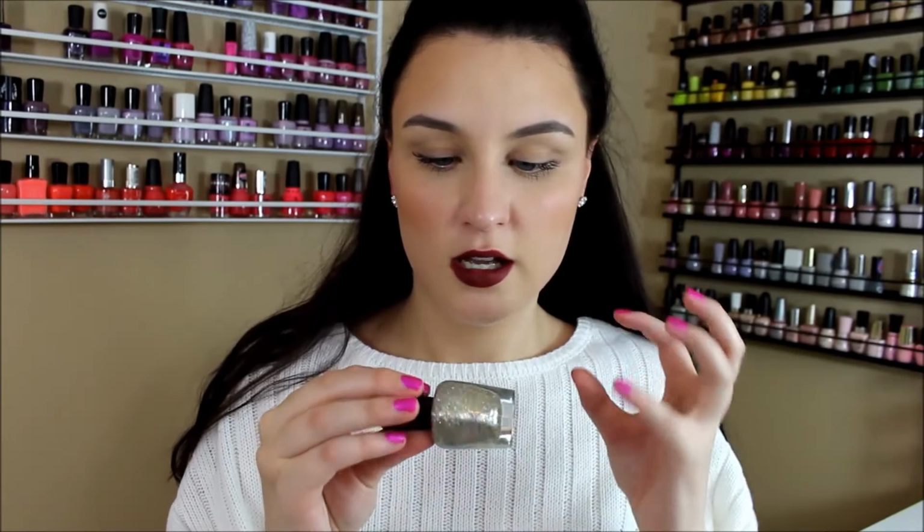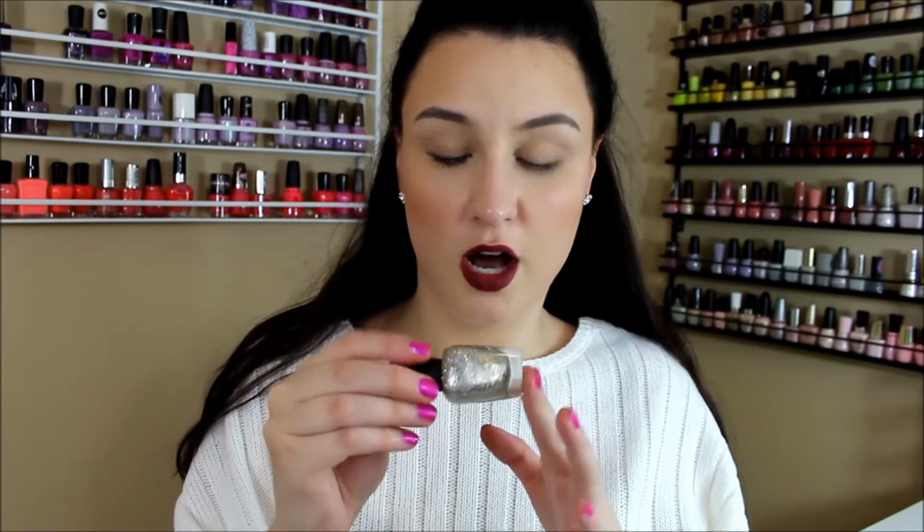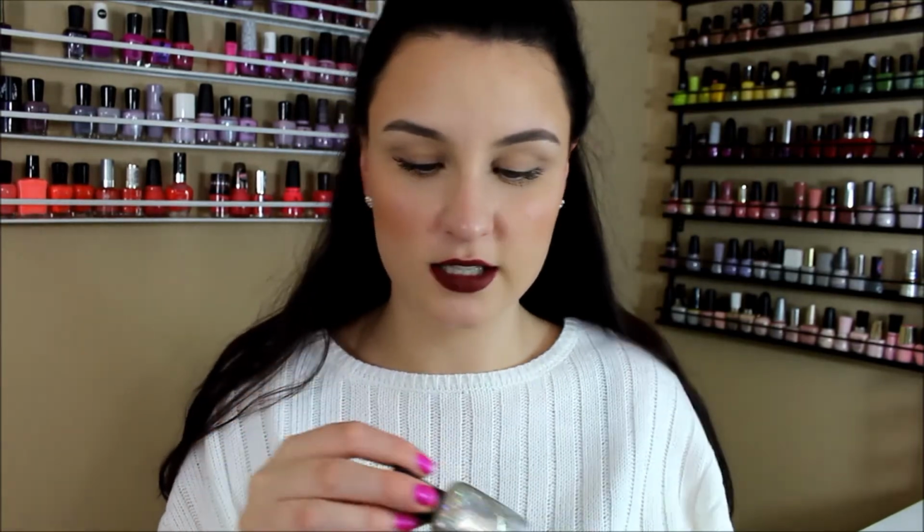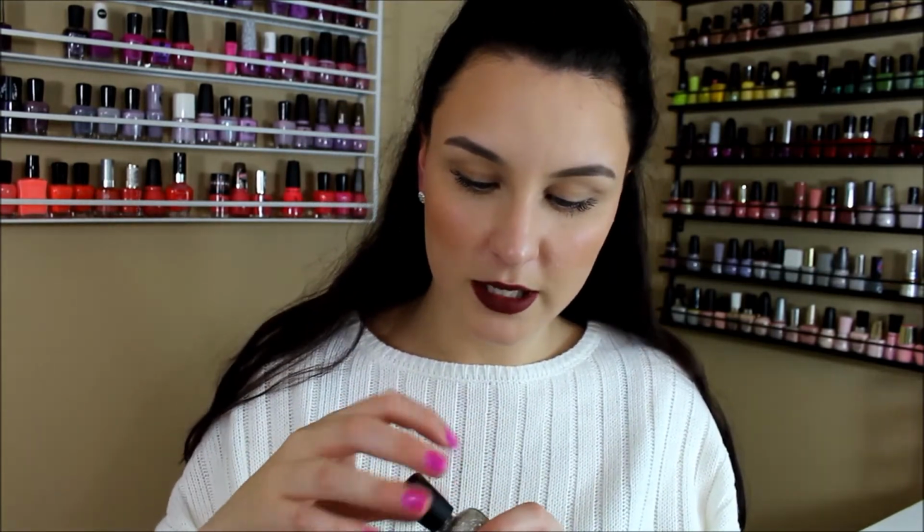And then while I was at it, I wanted to mention Zoya's Cosmo right here. This is one of my all-time favorite polishes because it is so blingy. It's such a disco ball nail polish. It's full of tons and tons and tons of holographic glitter, and it literally just reminds me of a disco ball. This is something, again, I feel is not super common, especially among drugstore polishes and things like that. So I always recommend this to people.